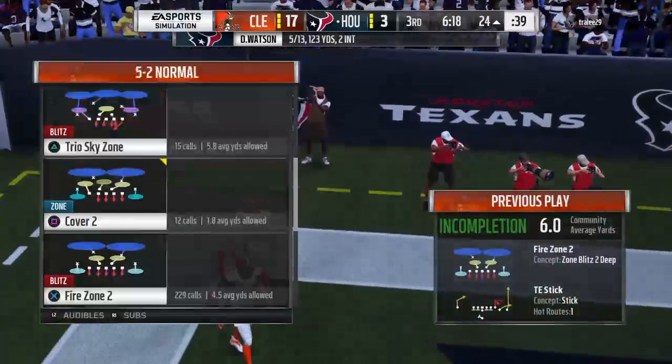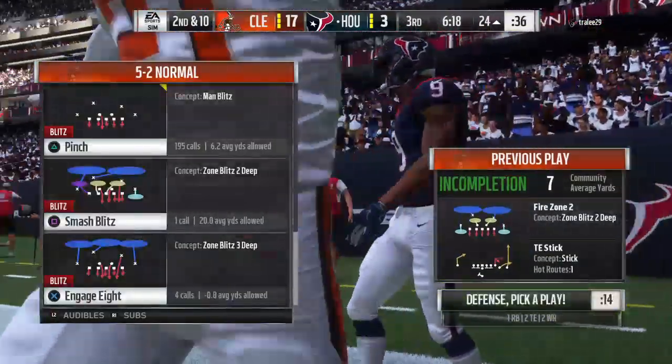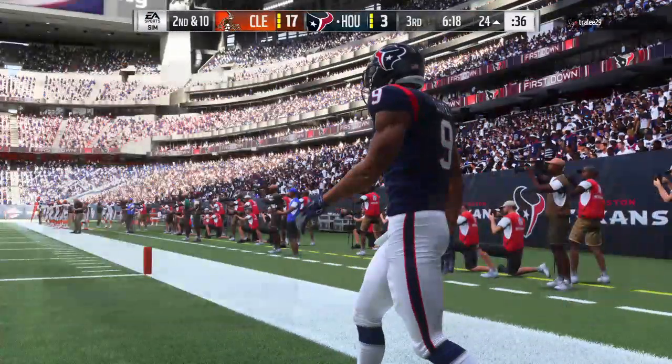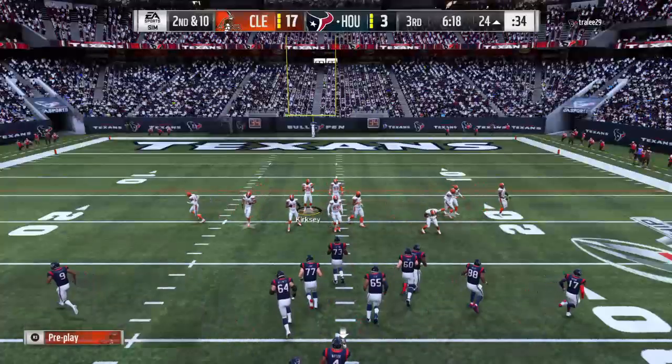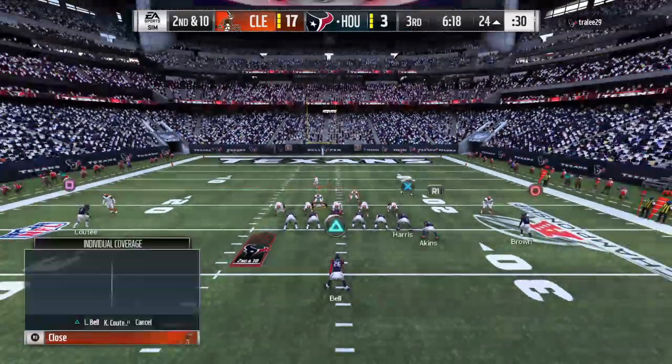Now a throw to the end zone on first down, but it winds up incomplete. He couldn't quite hold it. Got hit. Ball pops out, incomplete. From the 24, they'll go again on 2nd and 10.